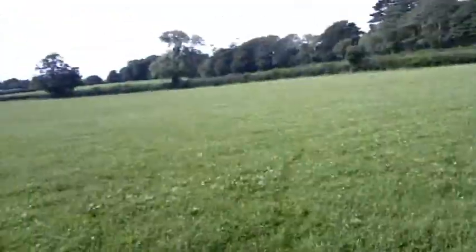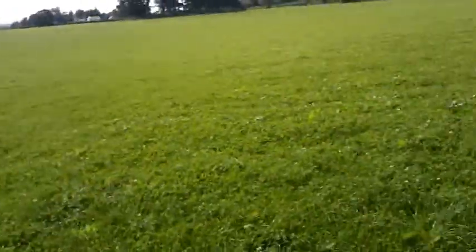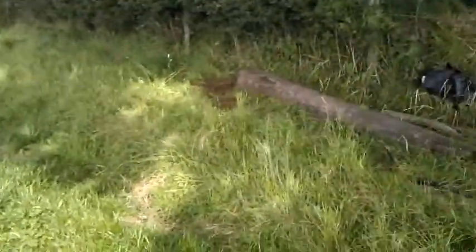Right, as you can see, I've moved. Obviously this is now the next day from the bit you just watched. Right, I wasn't getting much in that stubble field, to be honest. It wasn't producing, which is a shame, because it has produced good stuff in the past, but there we go. As you all know, there's no guarantees with metal detecting.